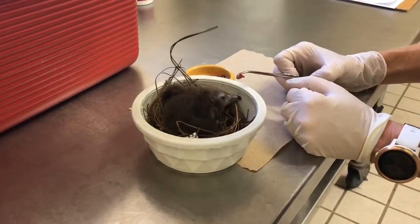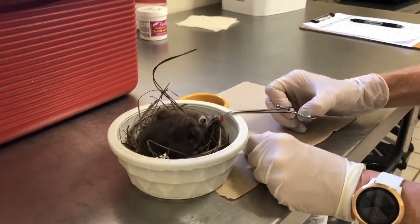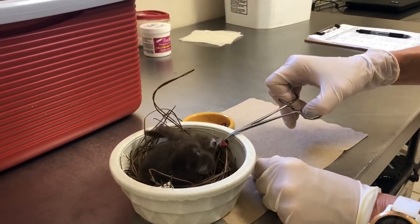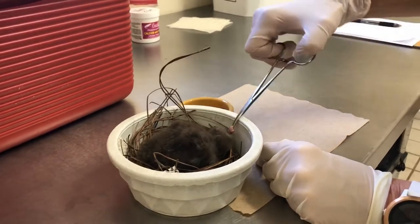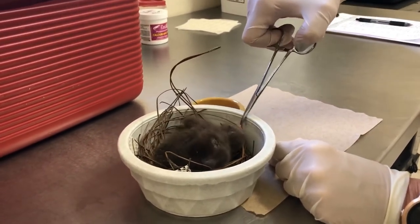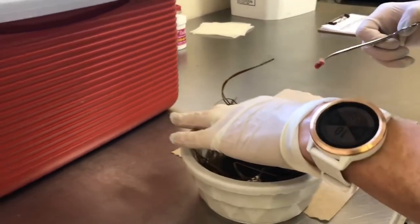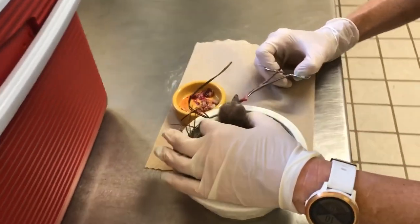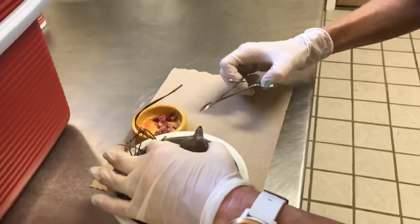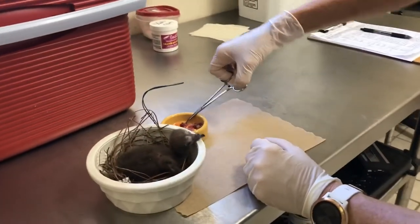Favorite food items right now are chopped up baby mice and rats. Oops. And sometimes it takes them a little while to get going. Wakey, wakey. And even though this chick is 4 days old, he's still a little bit weak and wobbly. There we go. First piece.